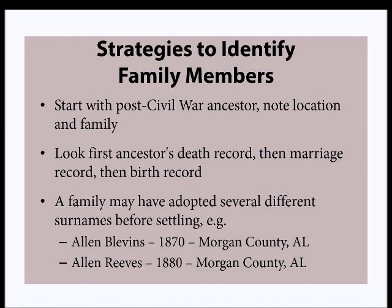As I mentioned in conjunction with the last slide, start with the location and the family member. Try looking for your 1870s ancestor's death record. Then try finding their marriage record. And only lastly, look for the birth record. This is because the more recent the record, the more likely it is to include kinship information. So a death record, particularly if your ancestor lived into the 20th century, may give the very valuable information as to who the parents were.